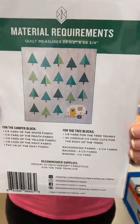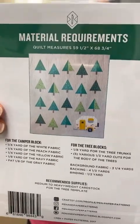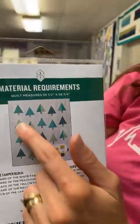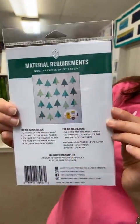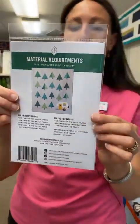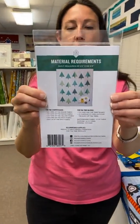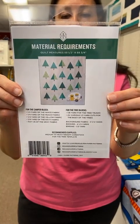So, beginners, and as with every pattern, or most patterns, you don't have to do the whole thing. You could just do a row of trees for a cute table runner, or a row of trees down for a wall hanging, or just the camper, or the tree and the camper. You don't have to do the whole thing. Sometimes these things can be intimidating, but really, once you break it down, it's not that difficult.